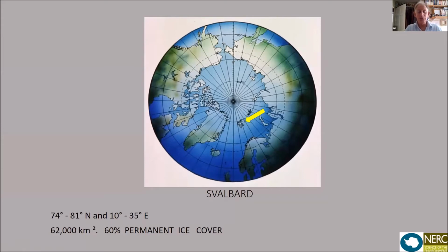So just a little bit of geography to start with. Svalbard sits between 74 degrees and 81 north, and Ny-Ålesund is just short of 79 degrees north. And I'm sure a lot of you know Svalbard, but it's something like 62,000 square kilometers, so it's not a very big landmass, and 60% is permanent ice cover.